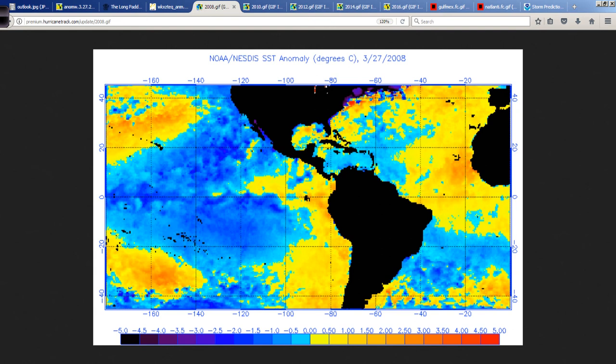Now, that's a cold PDO, the Pacific Decadal Oscillation. This is from the same time period that we're in now, in 2008. I just wanted to show you what the end of March looked like in some of these different years that we have gone through, all right? So there's the cold look to the Pacific, the cold Pacific Decadal Oscillation.